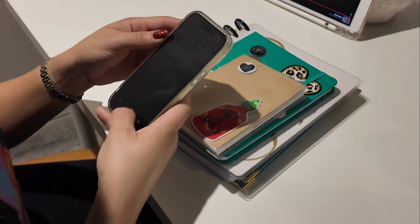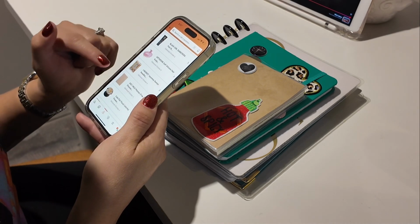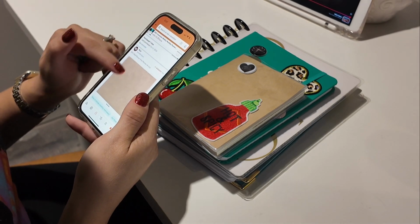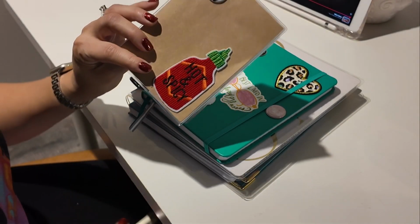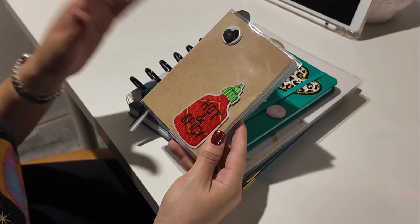This is the, hold on, let me find the correct size for you guys. So this is the A6 size is what I ended up picking up. And this was only $14. So it has 15 months in it. So I have already begun to use it.